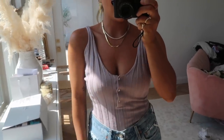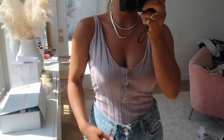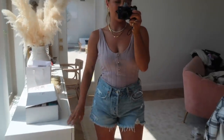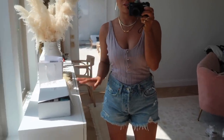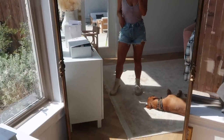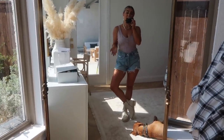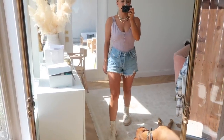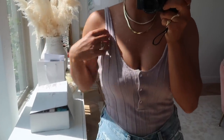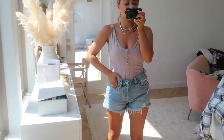Another really cute piece is this little knitted bodysuit, which is so me. It's this mauve color, gorgeous, and gives that really relaxed feeling again. So cute with denim, paired it with my beige boots, and I think this is a really easy, relaxed summer spring vibe. You could also just do regular jeans, that would be super cute too, but just see how pretty the color is. It's that beautiful lavender beigey mauve and has a couple of buttons, really cute summer vibe.